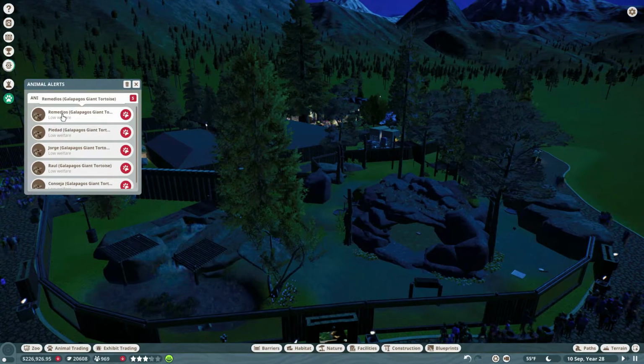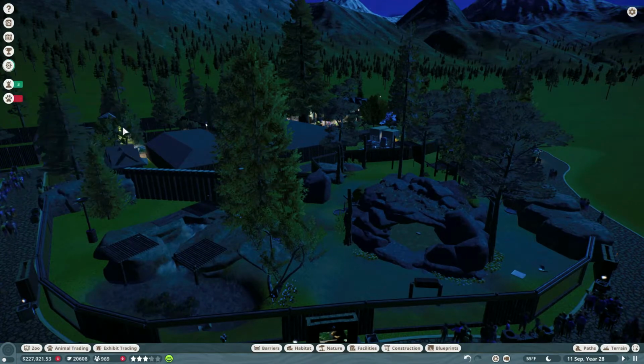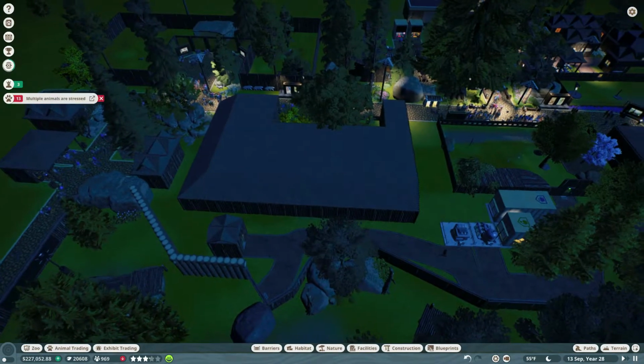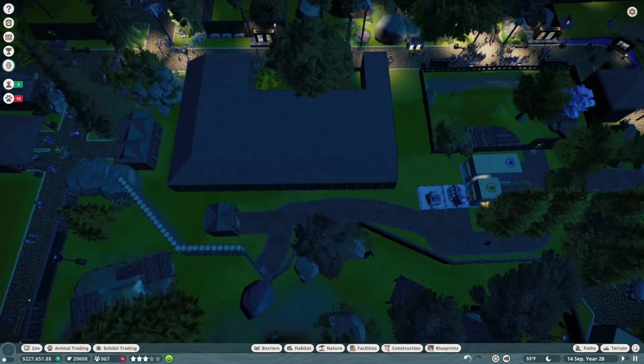I swear to freaking God, guys, you're driving me up the wall. Look at this. They're driving me up the wall. They're stressed. I'm going to have to rebuild this entire thing. I am. I know it. I feel it in my bones. I'm going to have to rebuild the entire thing.